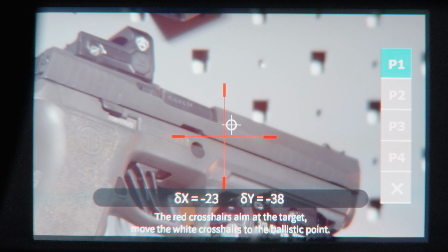You'll also see that there are 4 different profiles that I could be selecting from. So if you put this on a quick detach mount, you can go ahead and swap from setup to setup and maintain zero.